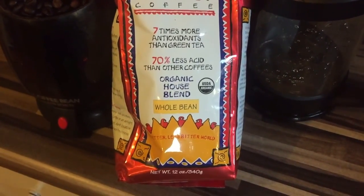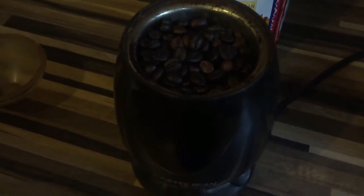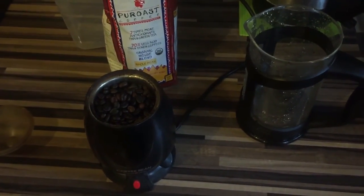But what's more important is it's apparently 70% less acidic than other coffees. It's also organic. So I grind these up in my little grinder, then put that into a little cafetiere, and that's how I make my coffee. I used to have these all day long, but I'm only having one in the morning now. Anyway, a little sneak peek into that.